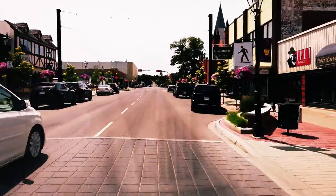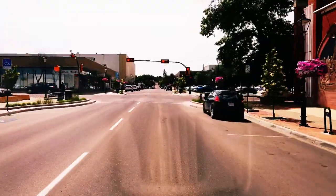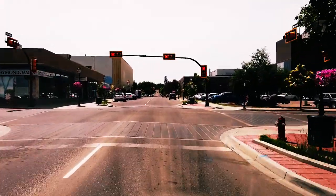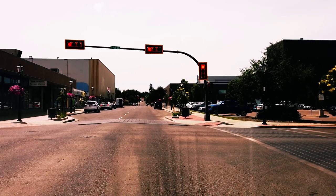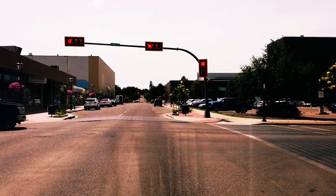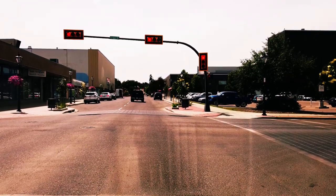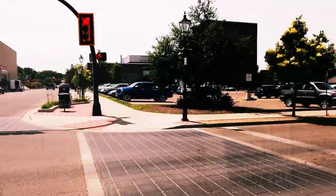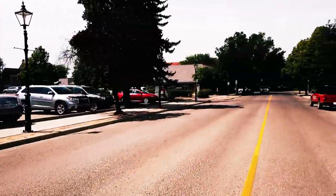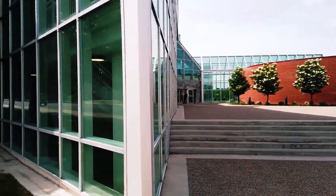All right, down to the corner, and then let's make a right-hand turn here at the light and go down to First Street and park along there and have a walk past the City Hall. City Hall is closed.